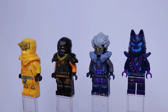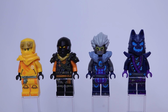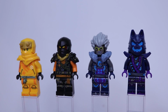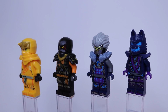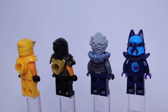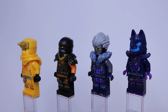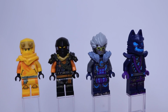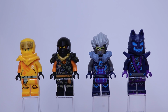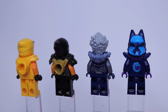Cinder has this swooshy Joker hair, a smoke-covered face that's printed on a trans black head, with the yellow of his skin being a bit grayish because of it being printed on a dark piece. The torso and legs have a detailed armor with the words Wolf Moon on it. He also gets this fur collar around his neck, and the print of his armor continues on the back. The Wolf Mask Warrior has a robe with the word Wolf on it. It's dark blue and purple. He has this dual molded mask piece, and this one also gets the shoulder armor and of course has the wolf symbol on the back of the torso.